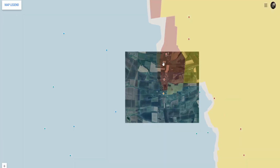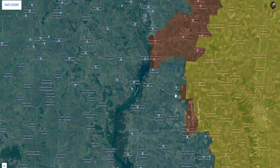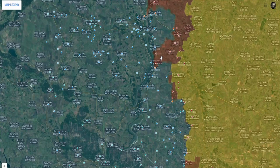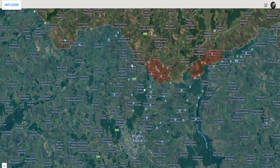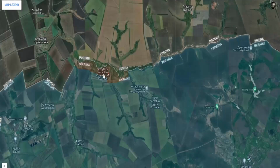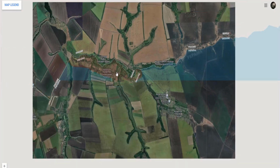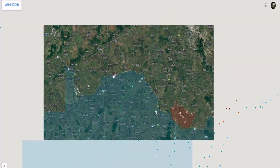So the biggest thing was the breakthrough into the northern Kupyansk, and the Russians are slowly but surely trying to capture the east bank of the Oskol River. In the Kharkov direction, there's been no really big changes, except that apparently some sources are saying the Russians have crossed the border and taken Soto-Kozovka here, but I don't know why. They probably will give it up soon, but that's something to mention in Kharkov.